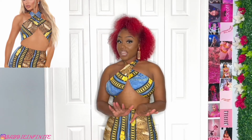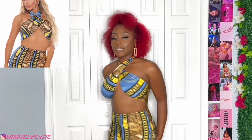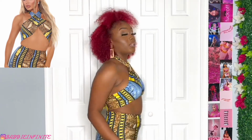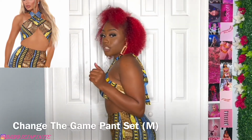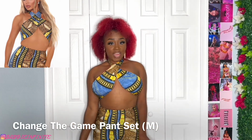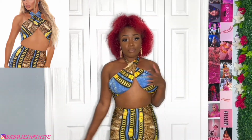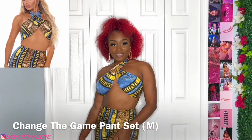Thank goodness I didn't get this in a large, because it would have been real big on me. But it definitely shows the cake. So if you're little booty, big booty, whatever, your little booty, big booty shape is going to show. Okay, this is very secure. So yeah, I give this a 9 out of 10. So picture ready.